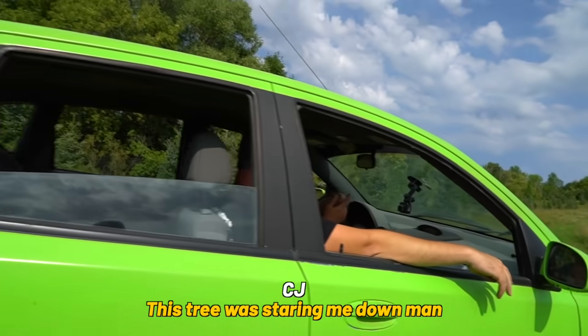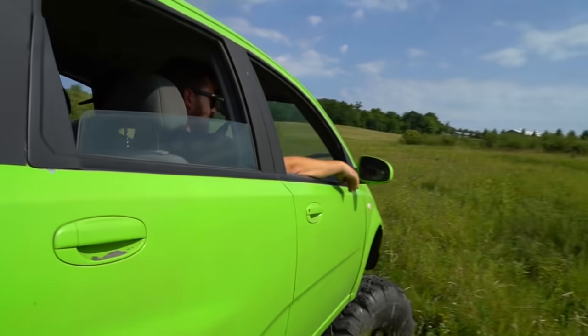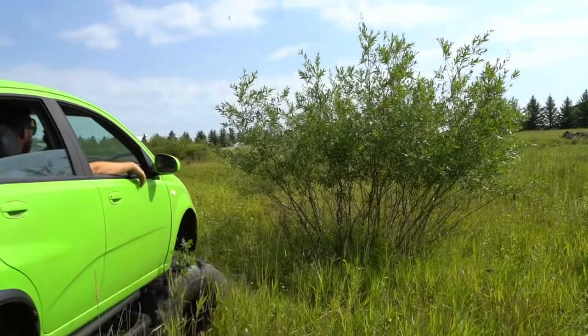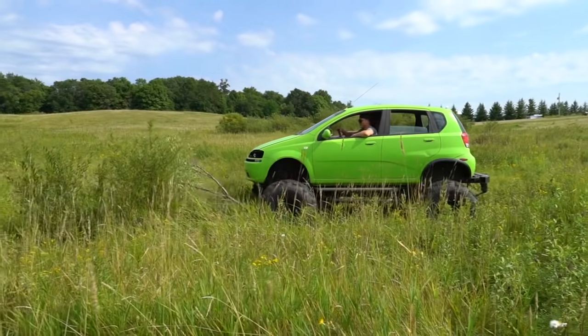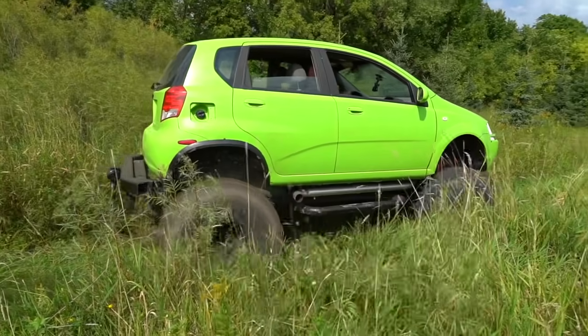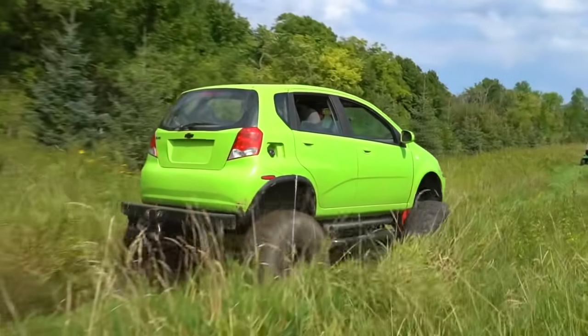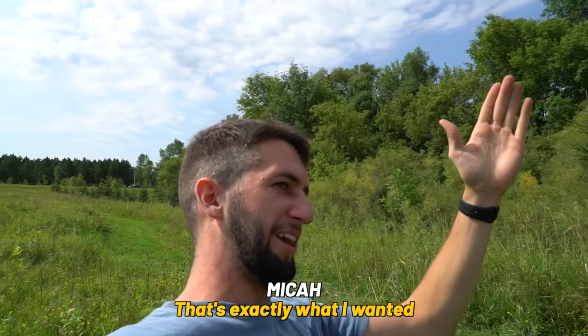Yo, that's our bush mower. This is our lawn mower. This tree was staring me down, man. Oh, shit. Give him a dirty look. Yeah! That's exactly what I wanted.